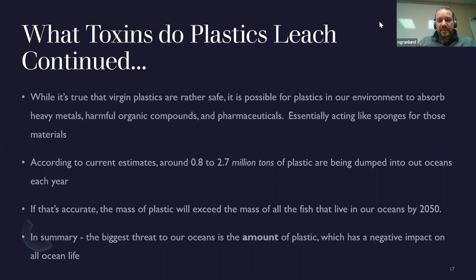And if that's an accurate measurement, the mass of plastic will exceed the mass of the fish that live in our oceans by 2050, which is a really sad statistic. Hopefully that never becomes true, but time will tell. But in summary, the biggest threat to our oceans is the amount of plastic that's going into it, not necessarily the toxins that are being leached out of them. And that has a negative impact on all ocean life.